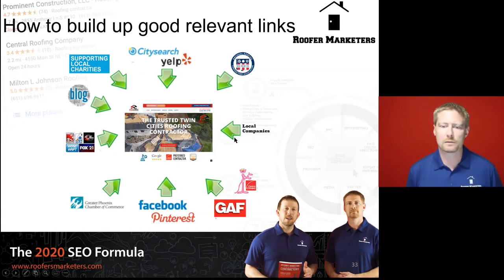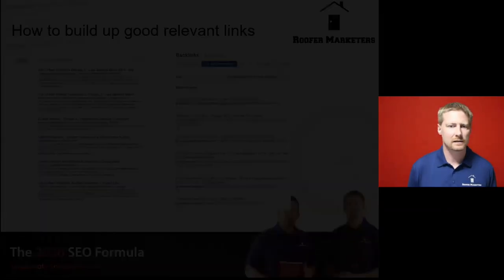Facebook, Pinterest, local businesses, if you're supporting local charities, getting your content distributed on local news stations and things like that, all of those can create those relevant links.